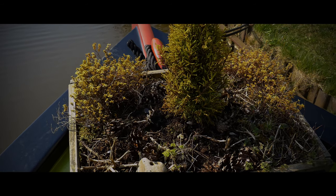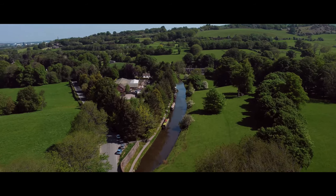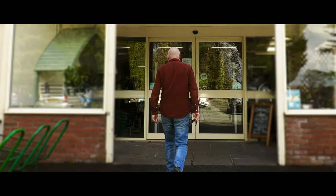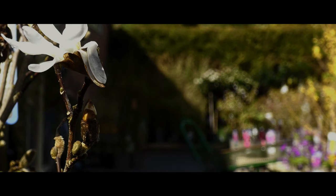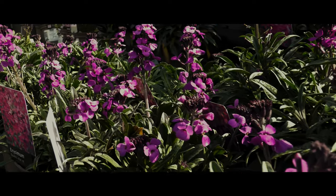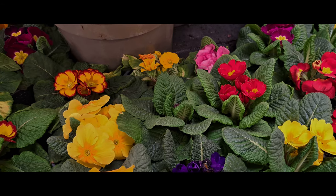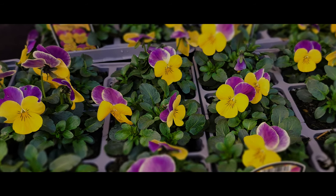It was time to replace the died back winter plants with some nice fresh blooming spring colour from the local garden centre, which happened to be right next to the canal. There's a large selection and variety to choose from. I'm looking for some instant colour, plants that can withstand the occasional frosty mornings, which we can still experience even in the month of May.